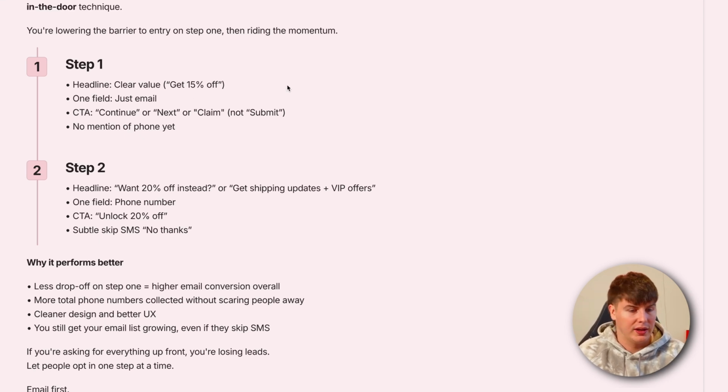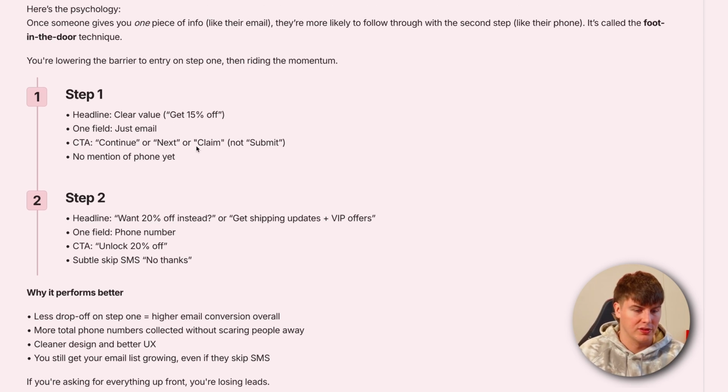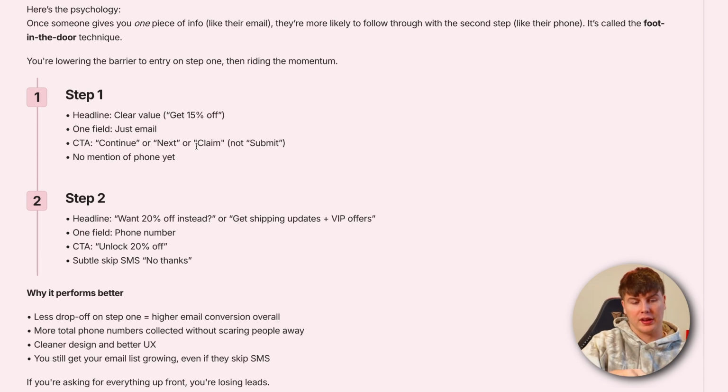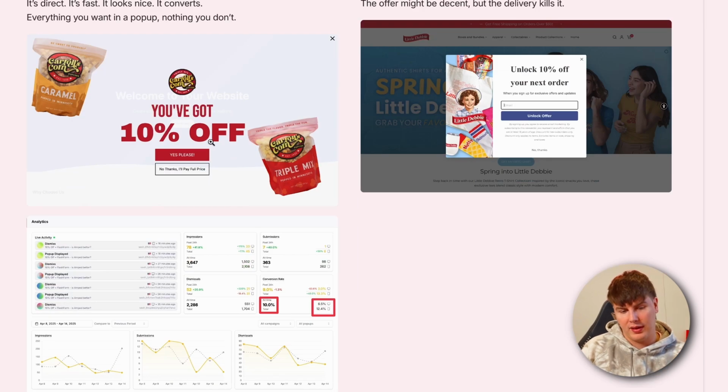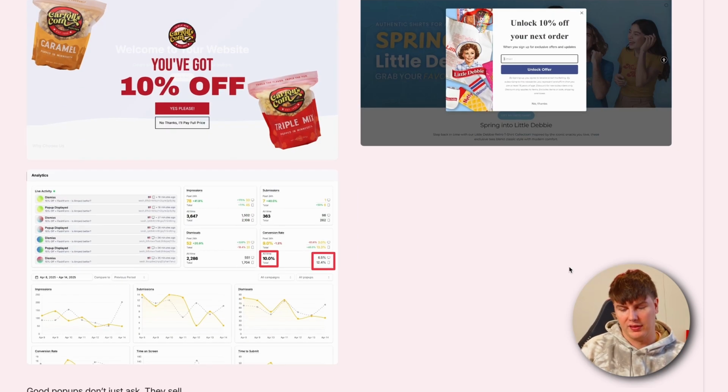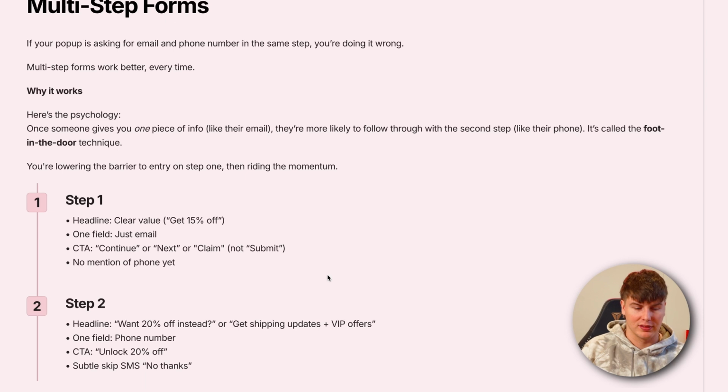So step one: headline, clear offer, one field, just email, call to action, and then continue, claim, whatever, next. Don't mention the phone number. You can even make this step two, actually, and you can do a micro commit before it, like I did in the example, which was like, do you want the 10% off? Then you hit yes, you're already emotionally invested, and now you're on the email step.